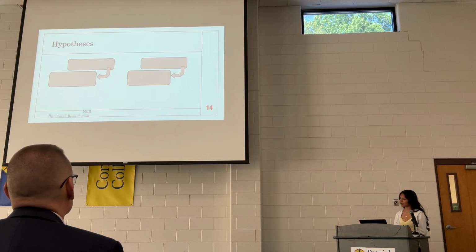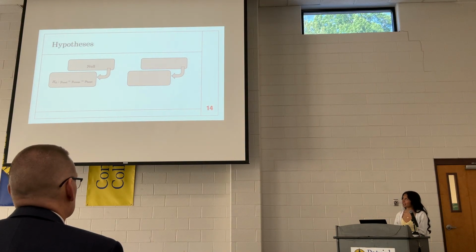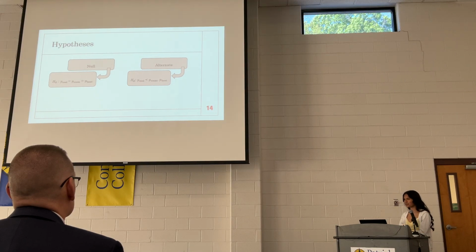I began with my null hypothesis, which is what I wanted to disprove. I thought that there would be no significant difference between the starch levels in all 3 storage groups. My alternative hypothesis was that the cold temperature group would have more starch present than the heat and room temperature groups.